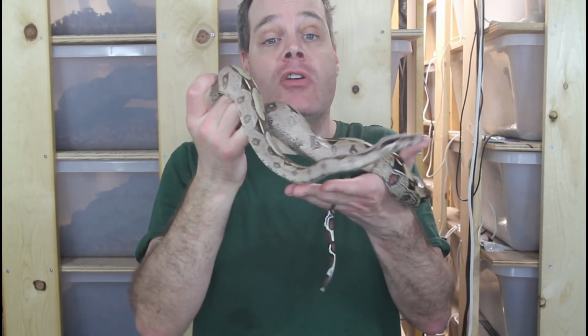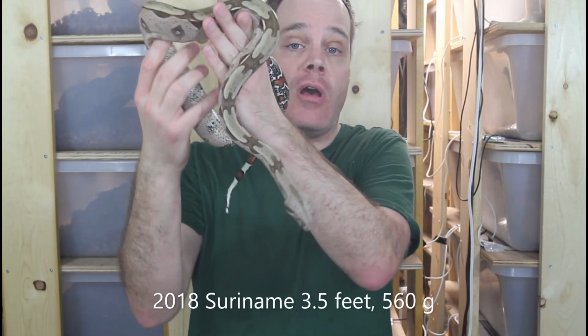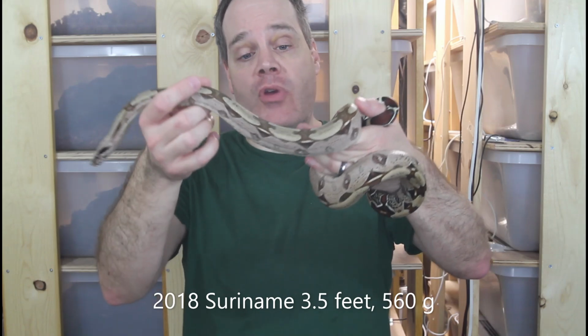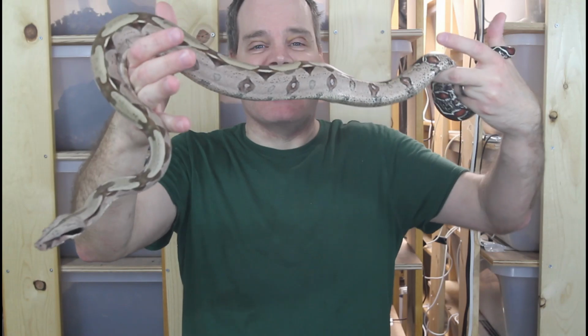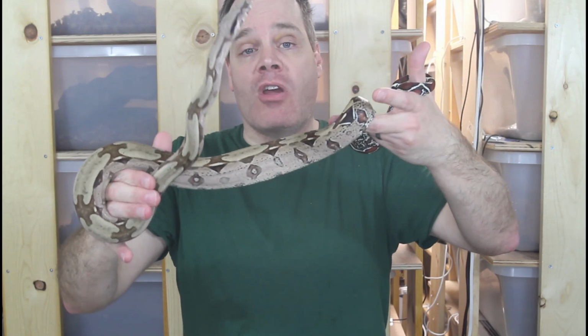I don't have any 2019 baby red tails to show you. I do have a 2018. This is a 2018 Suriname that was born here. And her statistics are she's 560 grams and about 3.5 feet. So appreciably bigger, but 2 years of growth, you can see that didn't add all that much size to her.